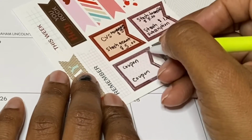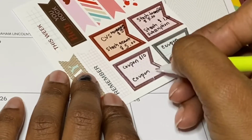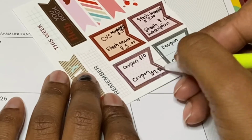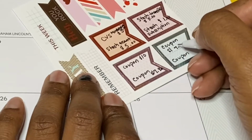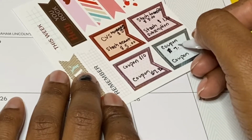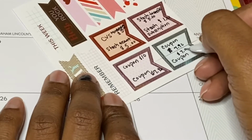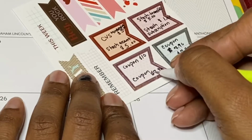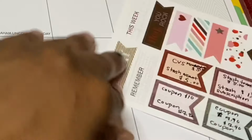And the first week is $10. The next week, it might not be that much. It might be cheaper, but I just put that much down because at least I'm safe. Okay, so that's them.